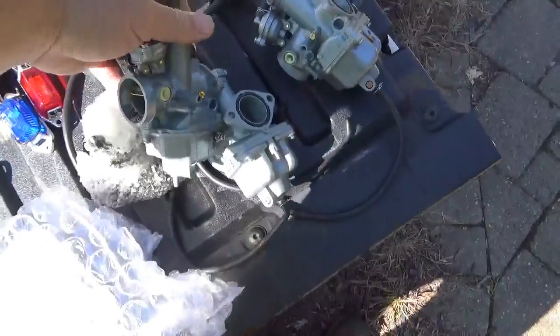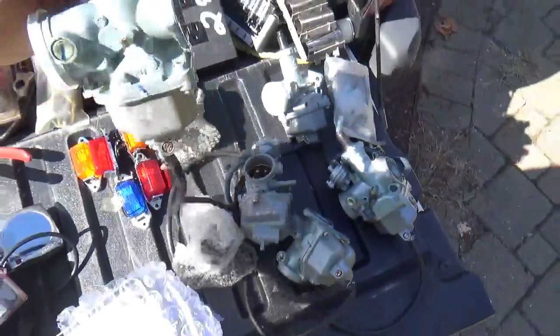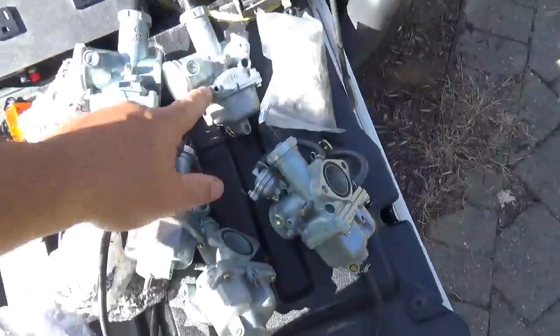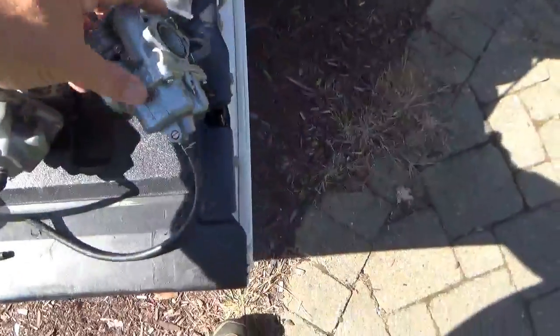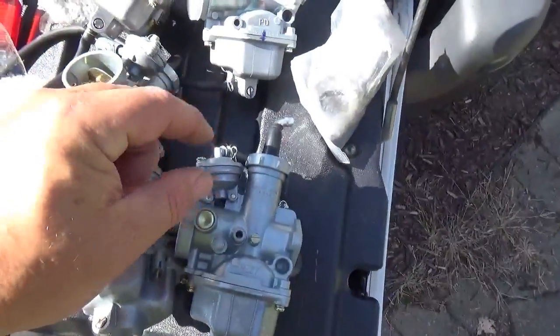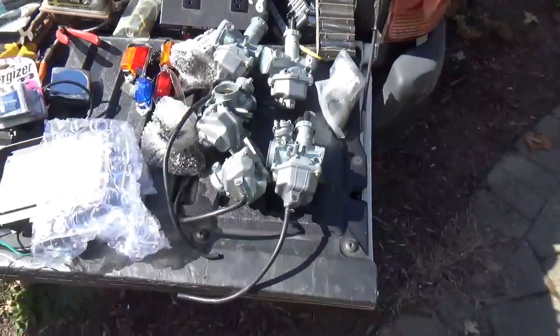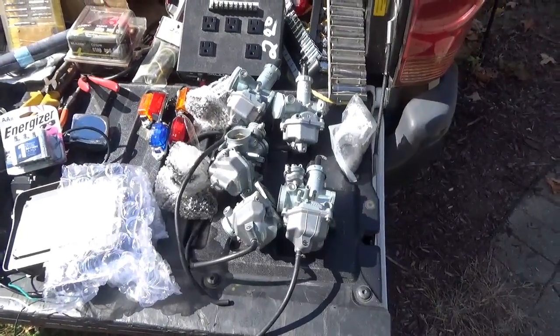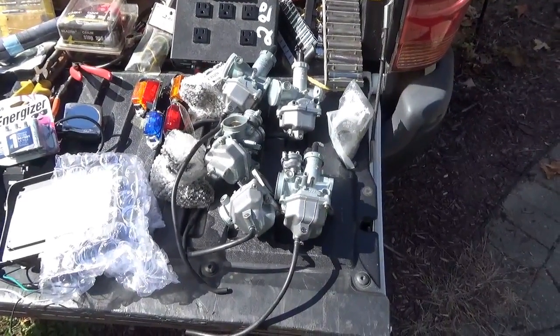We could assume it is, or maybe isn't. And then this one says Kevin Technology from Japan, as does that one. Once again, it just says Kevin PZ27. It's got the extra fuel pump.